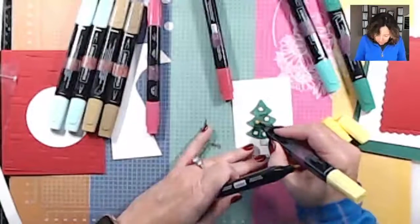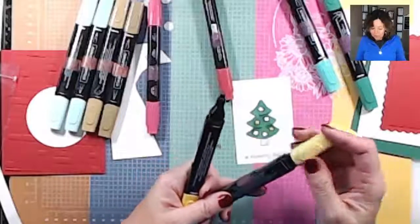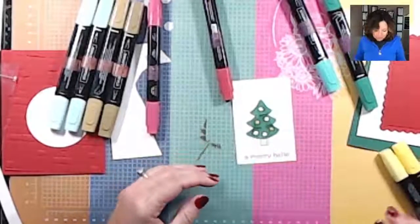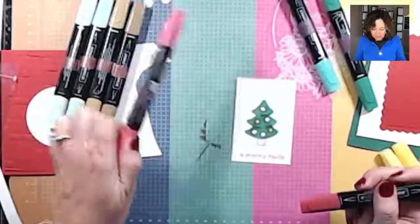Traditional colors here. I can't wait for class on Saturday. Our Christmas card class this month is not traditional colors. We are working with the Whimsy and Wonder suite from the mini catalog, and it is very cute.